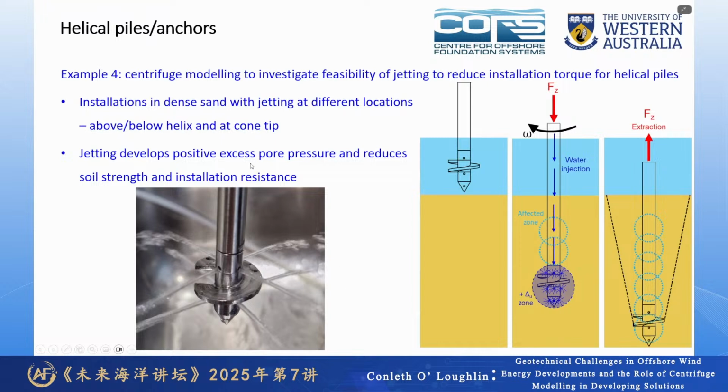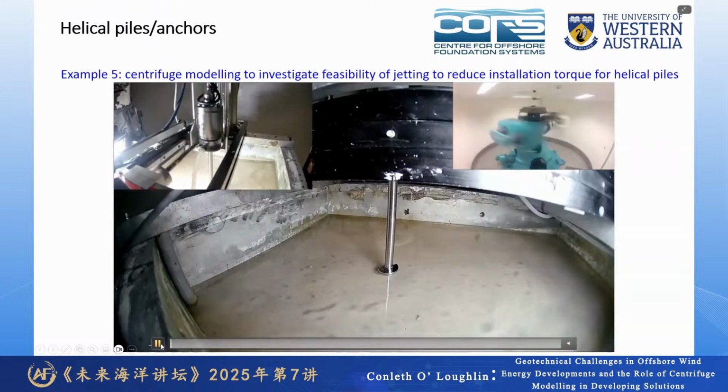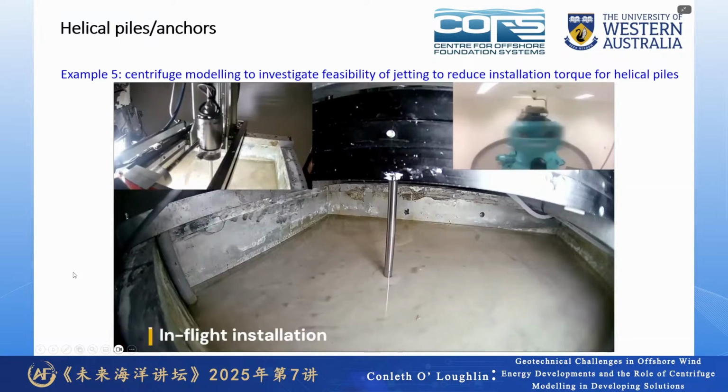We developed this modular system. So this is the helical anchor. You can see here the water is being injected at different locations above and below the helix. Here's just a video of it happening in flight. So we've got the in-flight installation.